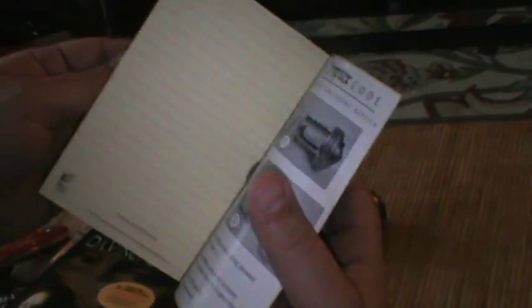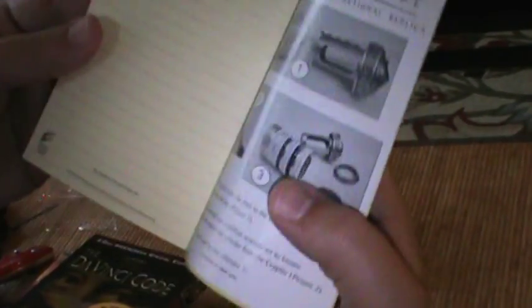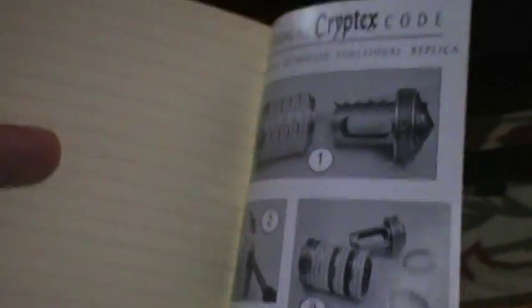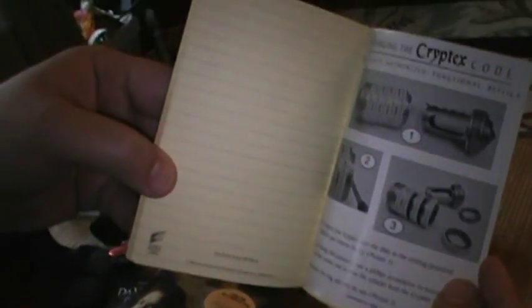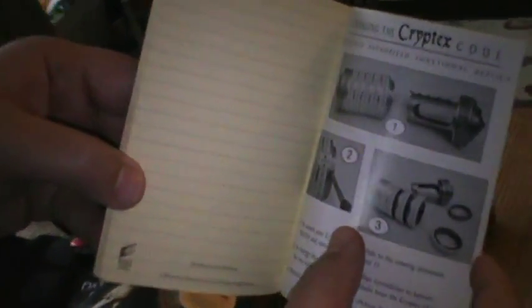They give you a few blank pages if you want to write your own clues in. Yeah. On this last page, it says the Da Vinci Code DVD gift set, and it has the copyright Sony logo. They just got hacked. So, and here's your instructions for changing the Cryptex code. It requires a screwdriver, and that tells you right there I'm not going to go to the trouble.